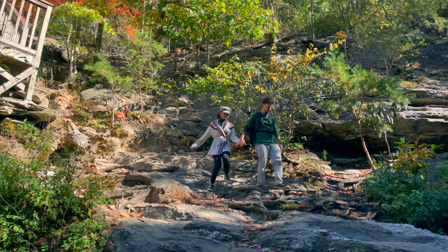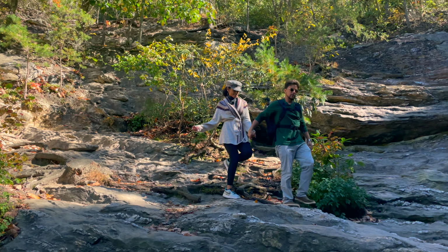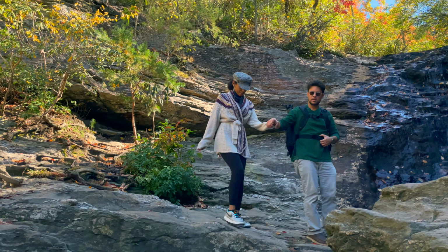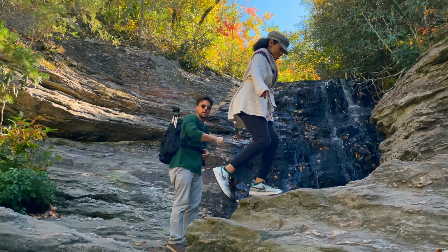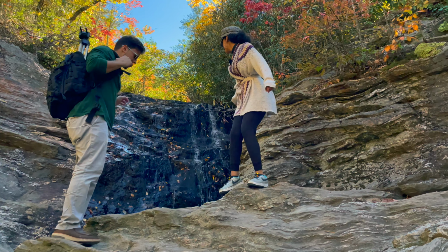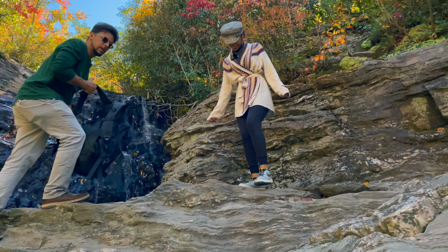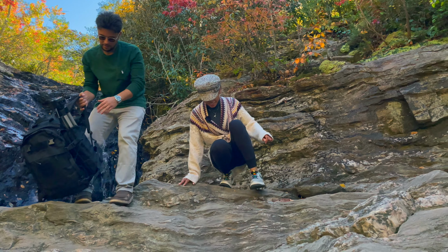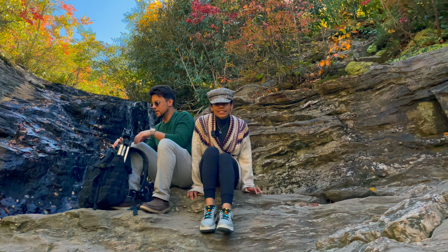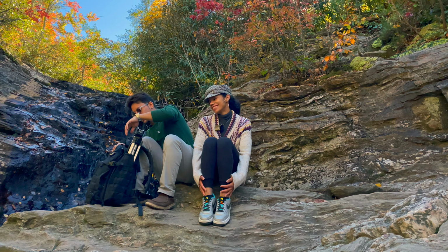We made it to the Upper Cascades. About to sit down and have some lunch. There you go. Here we have a nice waterfall. Yeah, it's pretty cool. It's a little smaller than we thought it was gonna be. Yeah. But it's still nice. Nice area to eat. Oh yeah, very nice.